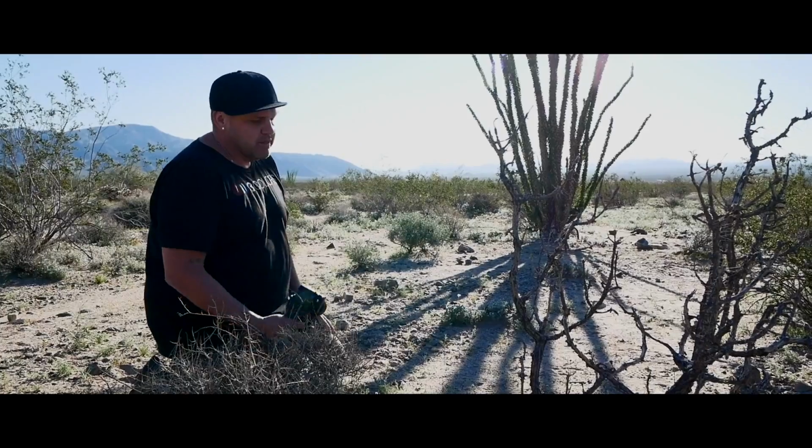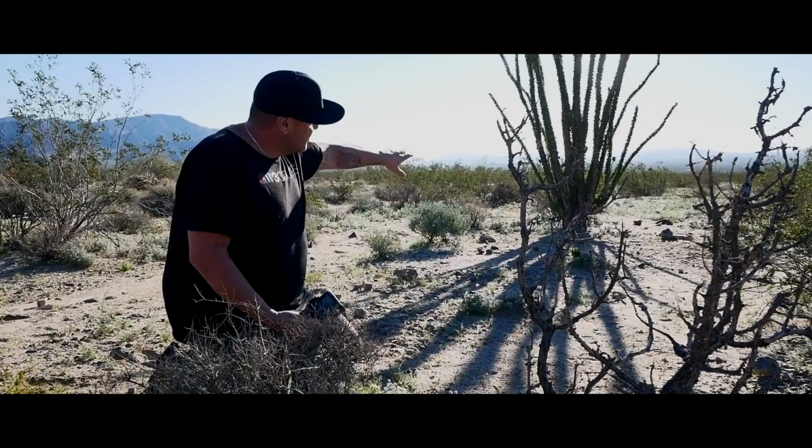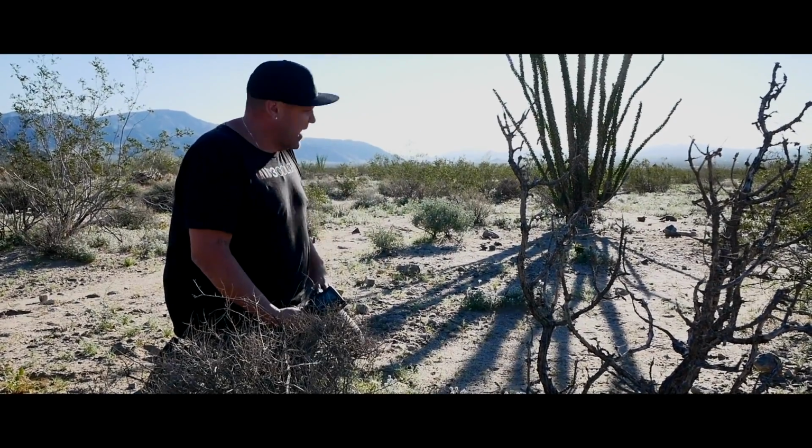All right, so that's just a couple of little tips there. Now I'm focusing about a third into the scene here because I'm trying to get everything in focus at about an f8, so it's looking sweet.